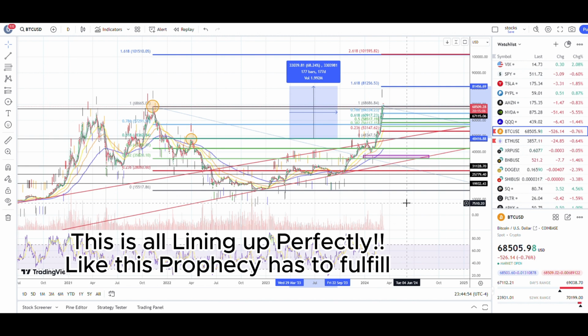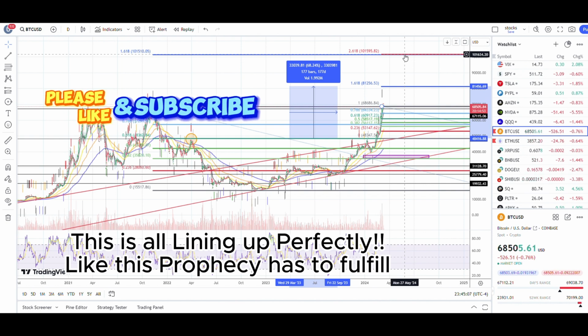So again, to summarize, guys, my first price target for Bitcoin is 81k as long as we hold the 67k support, and my second price target is going to be 101k. That is what I am watching for my second price target. So this is all I quickly wanted to share with you guys about Bitcoin.